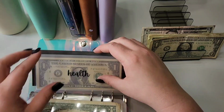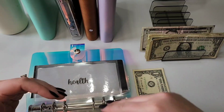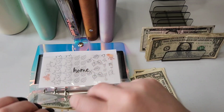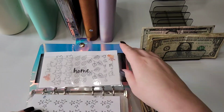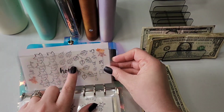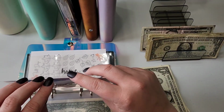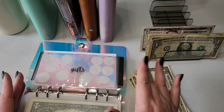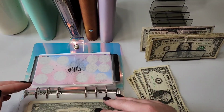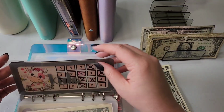And then I have a few dollars just from roll the dice of health and home. Health has 1, home has 2, and gifts I think has 2. I haven't started them, but I have put my new sinking funds from Snow Gardener 307 in a couple of these envelopes. So I thought I would just start back over at 0 with those, pulling these dollars out and then starting fresh in these envelopes with the challenges that I have. I also had $3 in extra debt that I thought could go in there.